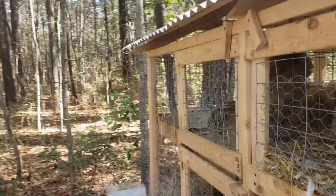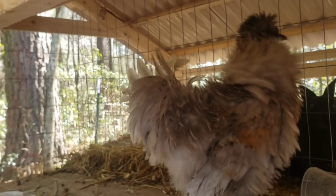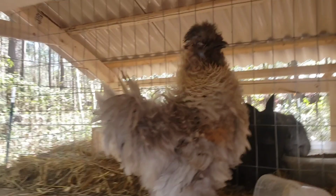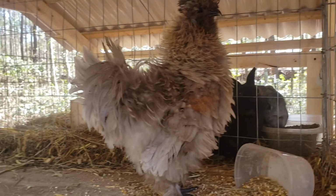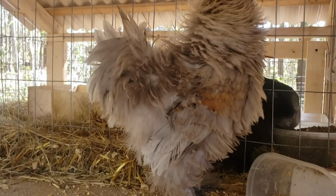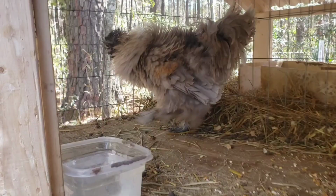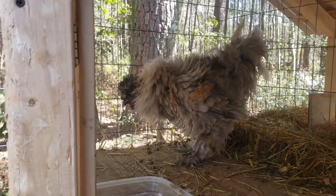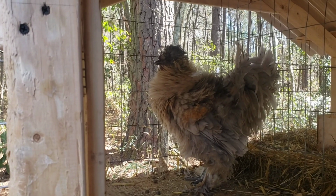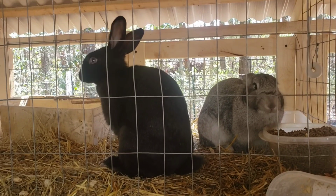So over here, this Frizzle, he was given to me this morning, said that him and another rooster from his flock had been fighting. And that he was hurt and she couldn't keep him. She didn't want him to get hurt. Said that he was sweet. So we're looking forward to that. He's very pretty. He's like a blue-gray, and then he's got patches of buff, like a reddish on his wings. So I really want to incorporate him with the other ones. The bunnies are surrounded by chickens and they don't really know what to do.